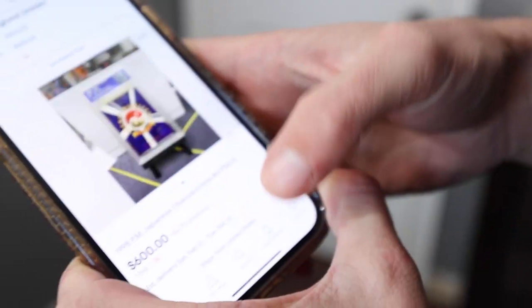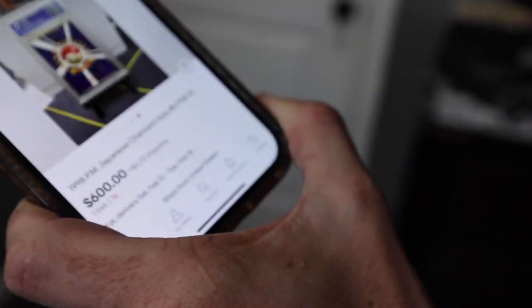5 seconds left. No, someone bid. Someone bid higher. Someone bid higher. Someone. I won. God dang it, dude. I didn't want to spend $600 on that. I don't know why I bid on it in the first place.